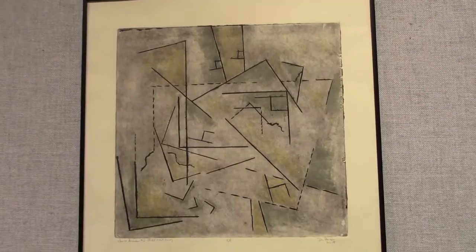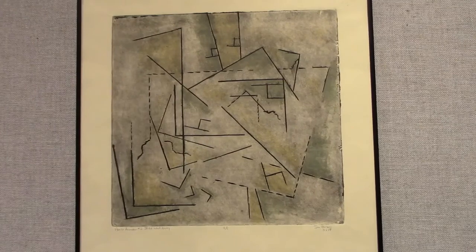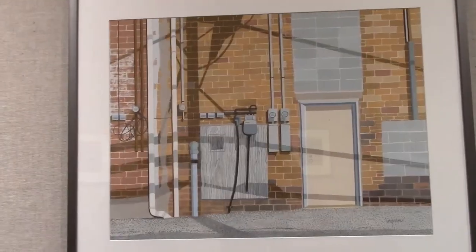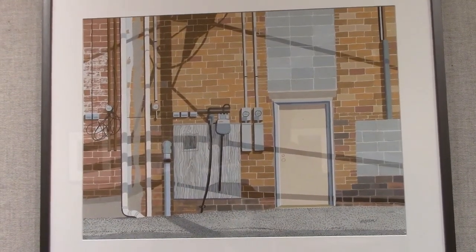This is a wood intaglio relief print by Jan Zorman called House Asunder No. 2. It All Went Awry. Here's another piece by Pat Ingram. This is also gouache, entitled The Alley.